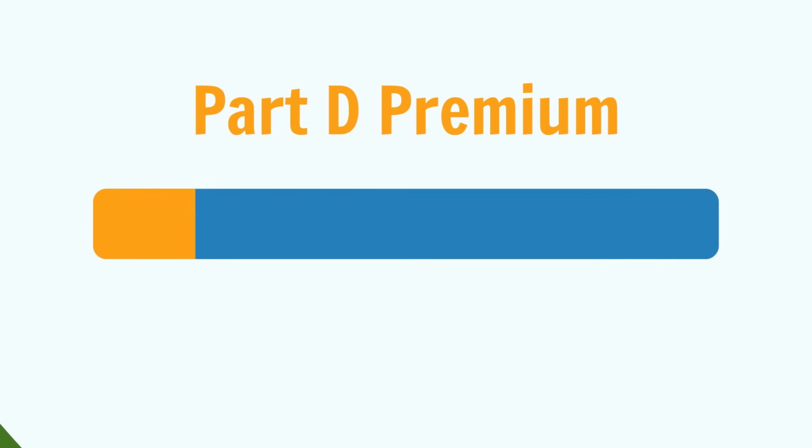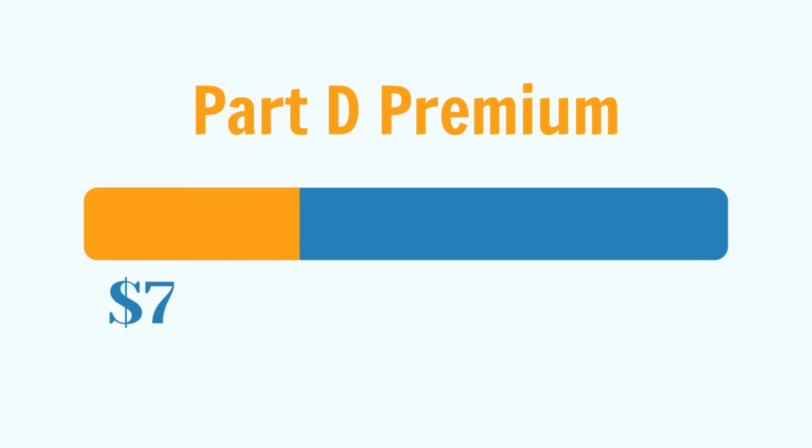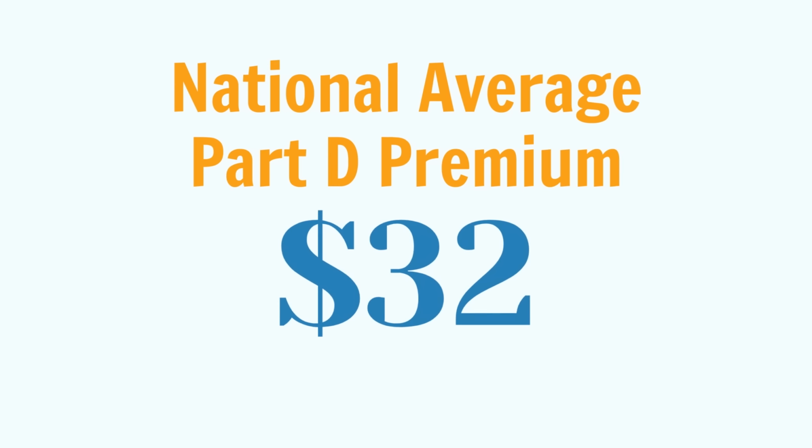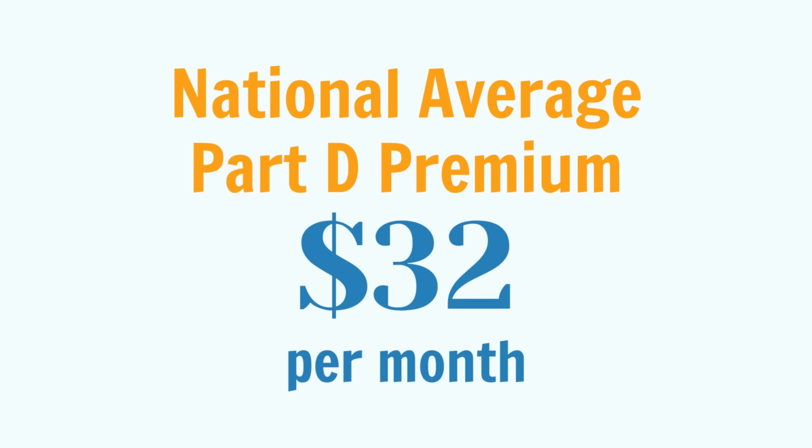And these premiums can range anywhere from around $7 a month to over $200 a month, depending on your state, your county, and the insurance company that's offering the plan. However, the national average Part D premium for 2023 is around $32 a month. Just like with Part B, Social Security can tack on extra premiums if you're in a high income bracket. Premium is not the only consideration though when looking for the right drug plan for you.